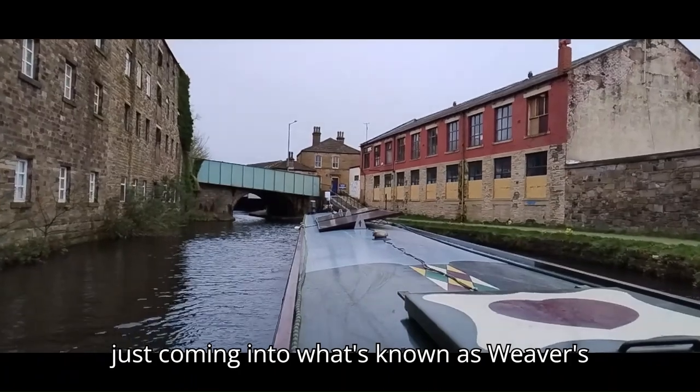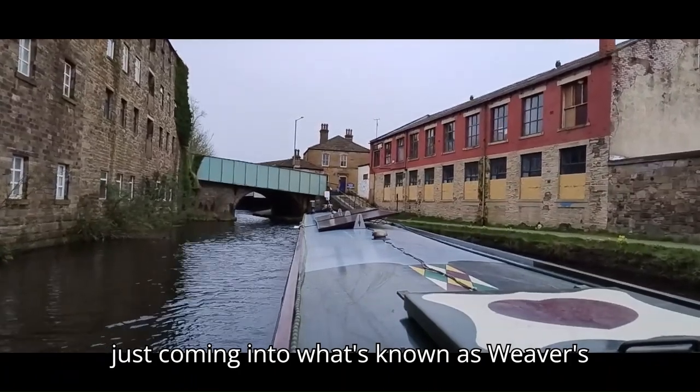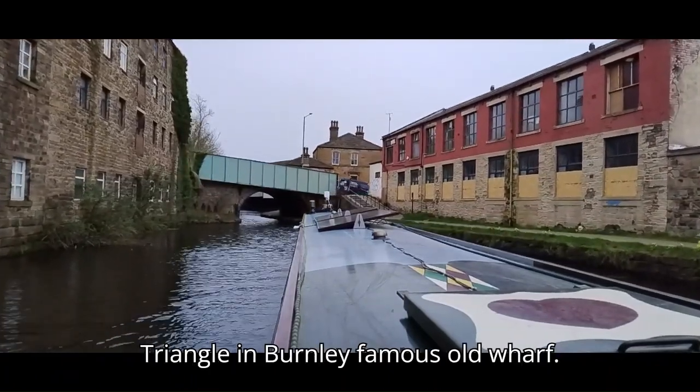So we're just coming into what's known as Weaver's Triangle in Burnley, famous old wharf.